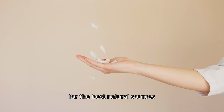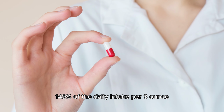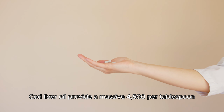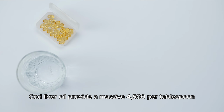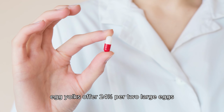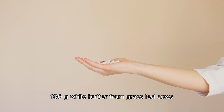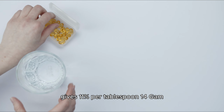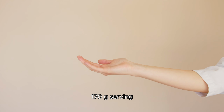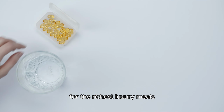For the best natural sources, beef liver is the ultimate powerhouse, delivering 149% of the daily intake per 3-ounce (85 g) serving. Cod liver oil provides a massive 4,500 IU per tablespoon (14 g), making it the most concentrated source. Egg yolks offer 24% per 2 large eggs (100 g), while butter from grass-fed cows gives 11% per tablespoon (14 g). Wild-caught salmon contains 25% per 6-ounce (170 g) serving, making it a good source for those who prefer fish.